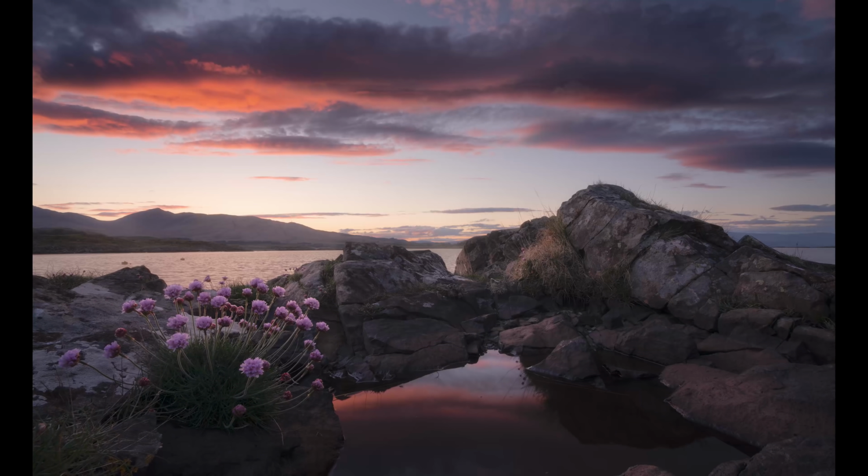That's how I discovered this composition. It was really close to being a total bust. I might have already gotten the best shot of the night, but I'm gonna continue to shoot the same composition.